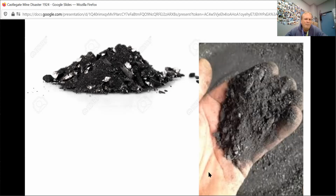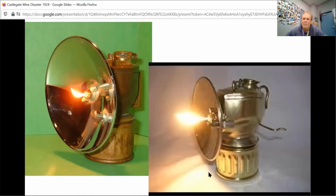So every morning before the morning shift would start, the fire boss would go down and he would check to make sure that there wasn't any gas in the chambers. Now, one of the problems is this is a time period before there was electricity, before batteries. There was electricity, there just wasn't batteries.